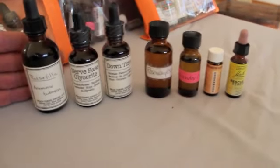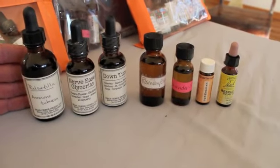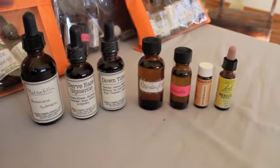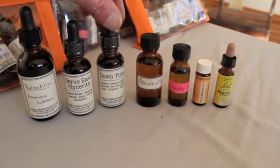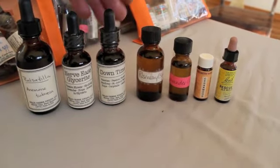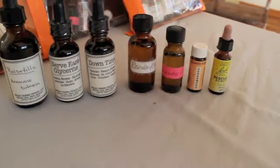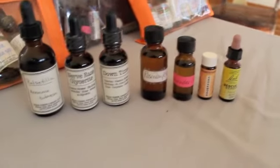So these are some of my most used shock remedies on a regular basis. The Pulsatilla, nerve formulas, predominantly passion flower, skullcap, hops and wild oats, and then the essential oils, and then the Bach flower rescue remedy.